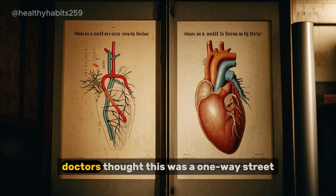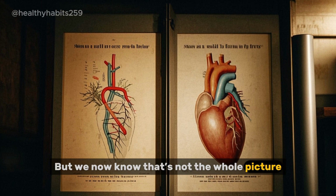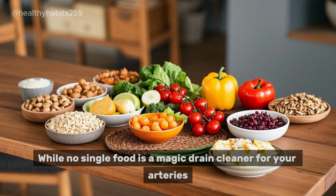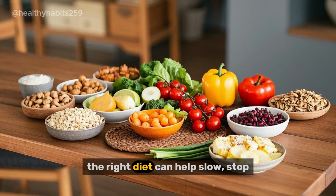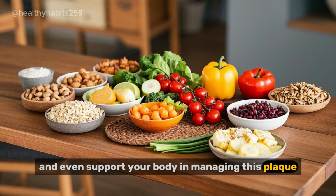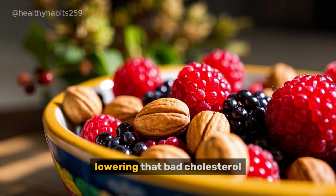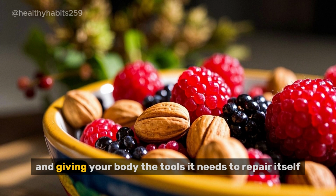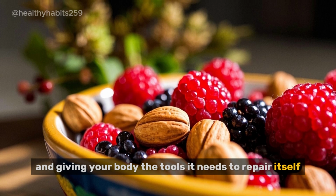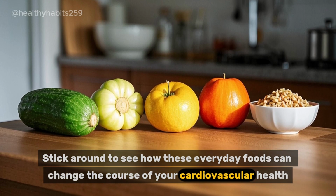For a long time, doctors thought this was a one-way street, but we now know that's not the whole picture. While no single food is a magic drain cleaner for your arteries, the right diet can help slow, stop, and even support your body in managing this plaque. These foods work by cooling off inflammation, lowering that bad cholesterol, and giving your body the tools it needs to repair itself. Stick around to see how these everyday foods can change the course of your cardiovascular health.